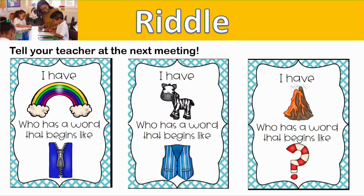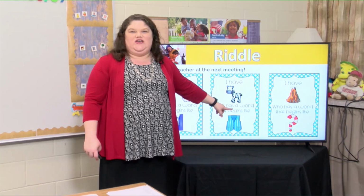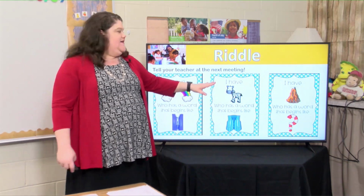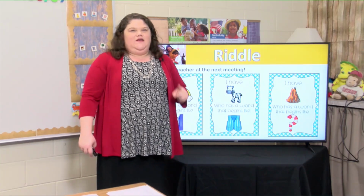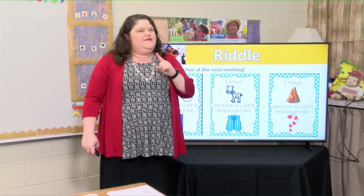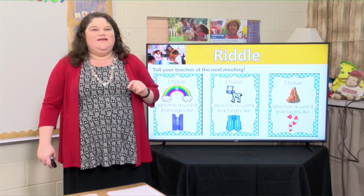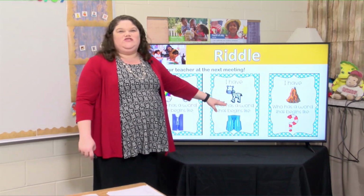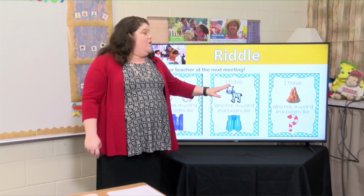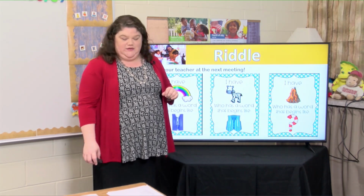Now it's your turn. Who has a word that begins like question? We're looking for the Q sound like in question. That's a tricky one. You really have to do some thinking about that one. See if you can find a word that has the qu sound, like in question. Make sure you tell your teacher tomorrow a word that has the qu sound, like in question.